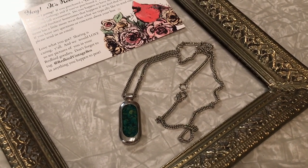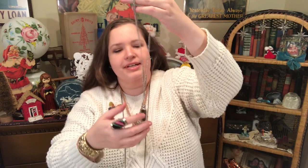Oh, neat. Oh, this is really different, and it's really kind of chunky. I don't think this is something I would pick up for myself, but I love it, and I think it goes great with the earrings, right? Doesn't it? It kind of has that dark teal, dark green vibes of the earrings. Yeah. Oh my goodness, this is so great.